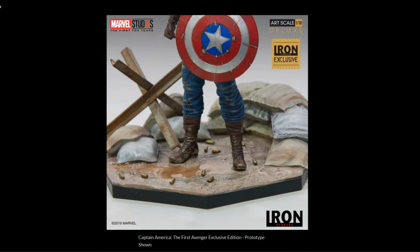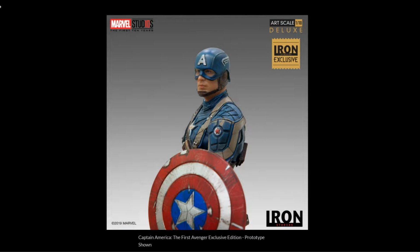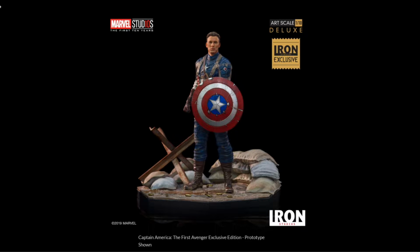Really like it. I'm considering getting this one. Oh, look at this. Even the puddle right there. You can see that. That's super nice. That's a nice touch of detail. Now with the helmet, very cool. It is definitely a nice looking piece.